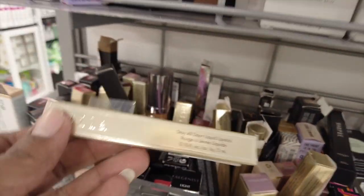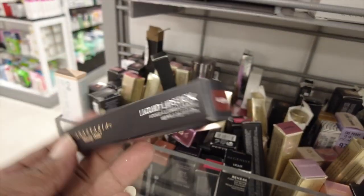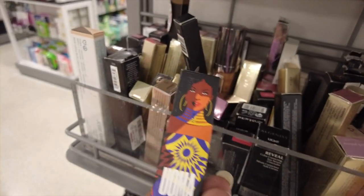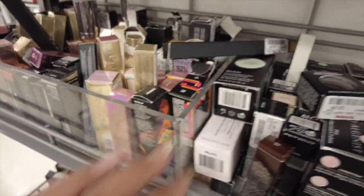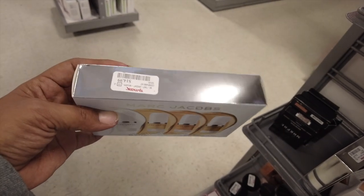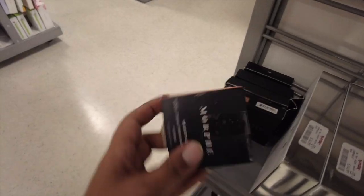Okay, we still have a lot of the same Stila lipstick shades that we normally see. We also have a lot of the same Anastasia shades we normally see. We do have Uma, but these are the same shades that we always see there also. We do have that Marc Jacobs that we've seen before. This is the Do Everything Travel Set for $14.99.